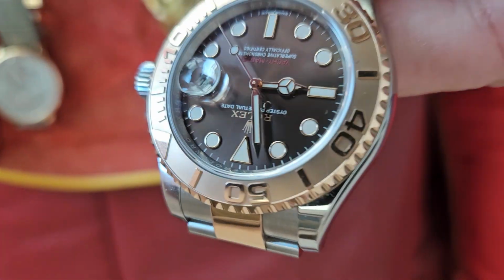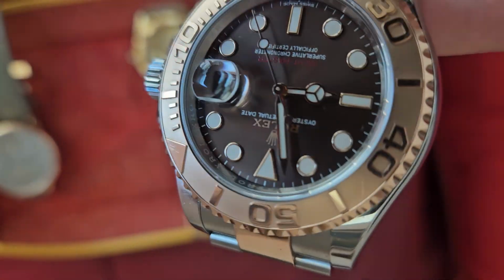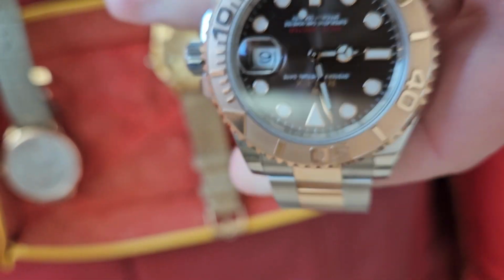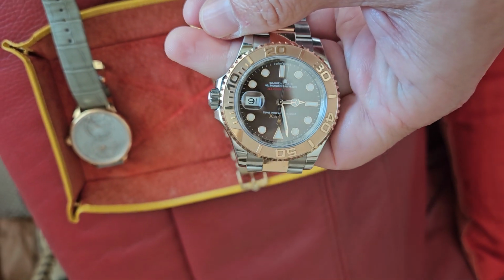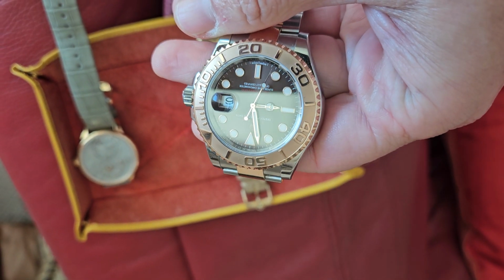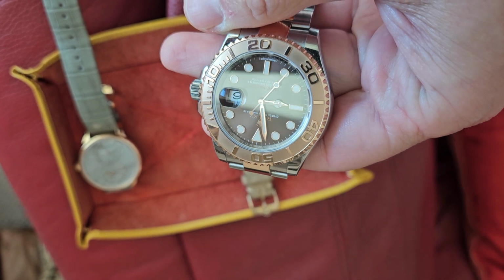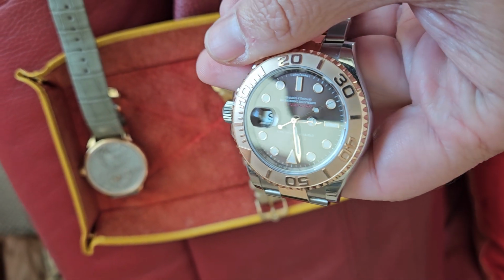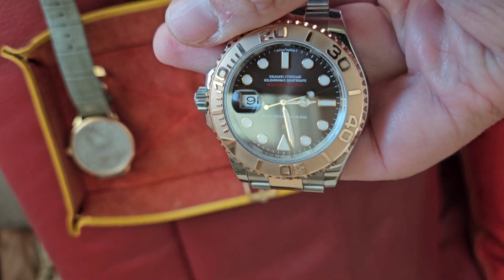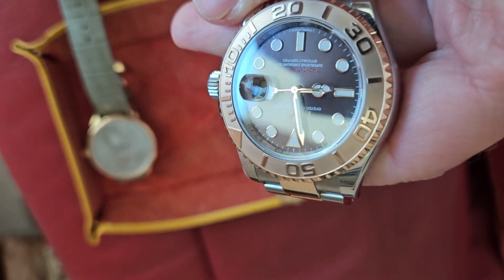Now, let's take a look at this. Right here is the Yacht-Master, and I don't know if we can see this, but you're going to get variations of color. You see the sunburst. So you want a sunburst dial. You don't want a flat dial. Flat dials are boring. You want vibrant colors.